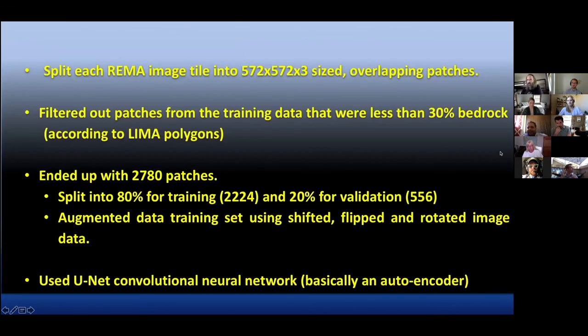We split each REMA tile into 572 by 572 pixel subtiles, and then with each of these 3 bands that we're talking about in overlapping patches. So there is some overlap at the edge of each of our subpatches. We filtered out from the training dataset anything that had less than 30% bedrock cover, because we were getting spurious answers where we were trying to classify things where the PGC's data was saying, hey, there's bedrock here, but really there wasn't. So we went hard on the amount of bedrock coverage, and we split Antarctica into kind of 6 or 7 geological provinces. So we have the Dry Valleys and the Upper Peninsula and the Ellsworths, where the geology is a little bit different. So the spectral return is a little bit different.